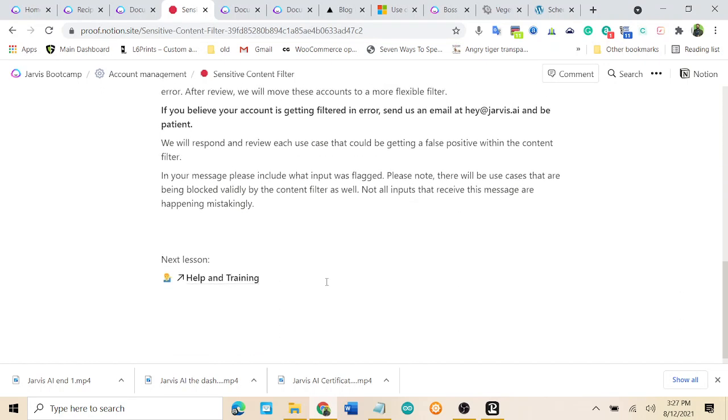If you message us, please include what input was flagged. Please note that we will also be reviewing use cases that are being blocked validly by the content filter. Not all inputs that receive this message are flagged mistakenly.